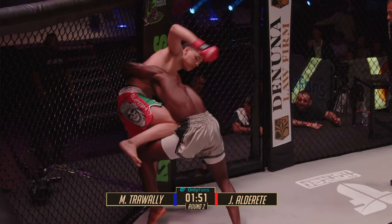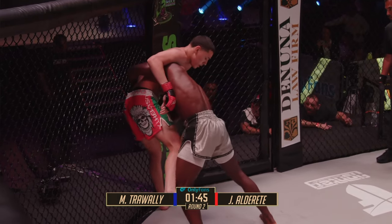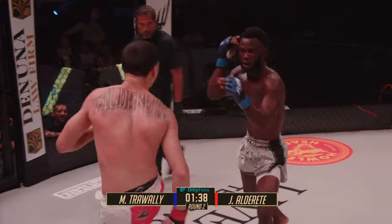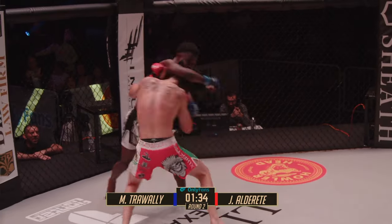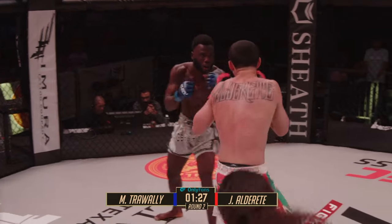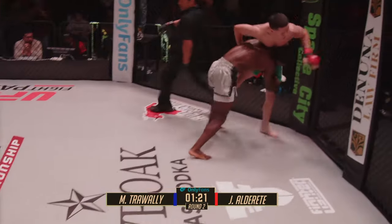Trawally, just head position, just pressuring Alderete into the cage here. Looking for his opportunity to take this fight to the ground. Nice, good breaker. He rose the moment. Jay pummeled the underhook. Muhammad just didn't want to risk a reversal, so he backed off. That's kind of the difference in the striking. Jay's real sharp. Oh, big left hook there from Muhammad. I was going to say, Jay's really sharp with the straight shots, but Muhammad's throwing those big shots over the top. They're a little easier to see coming, but when they land, man, do they do damage.